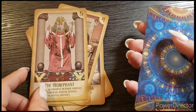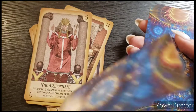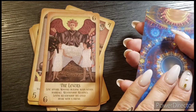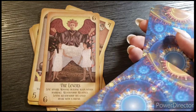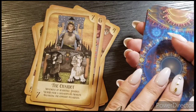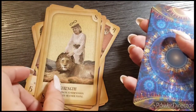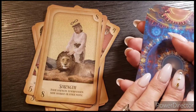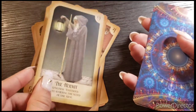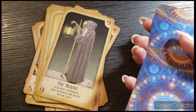This tarot deck consists of 78 cards: 22 major arcana, which is 0 to 21, and then the minor arcana, 56 cards. The minor arcana is divided into four suits: the cups, wands, swords, and pentacles. Each suit is numbered from ace to 10, and it also has four court cards: the page, knights, queens, and kings.